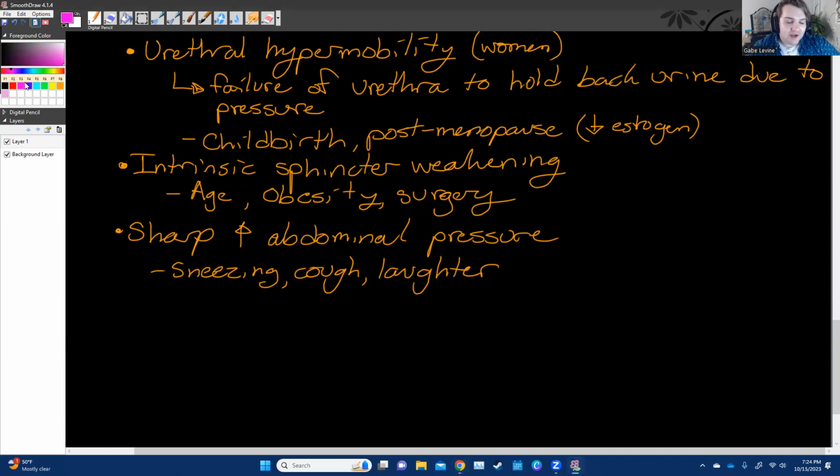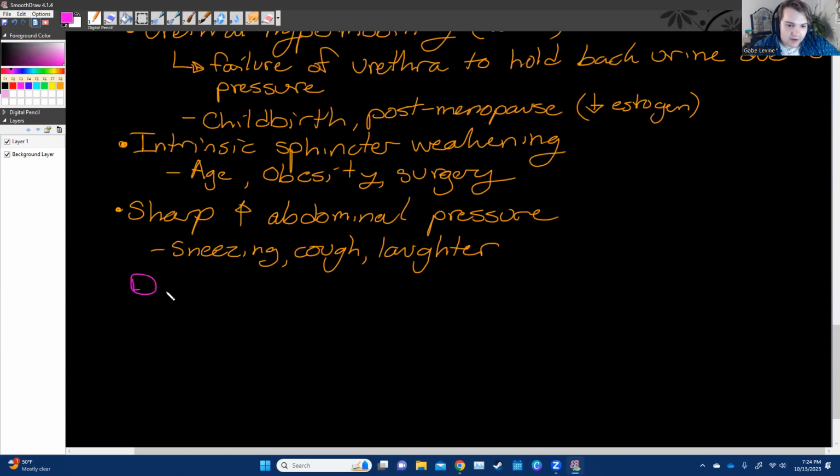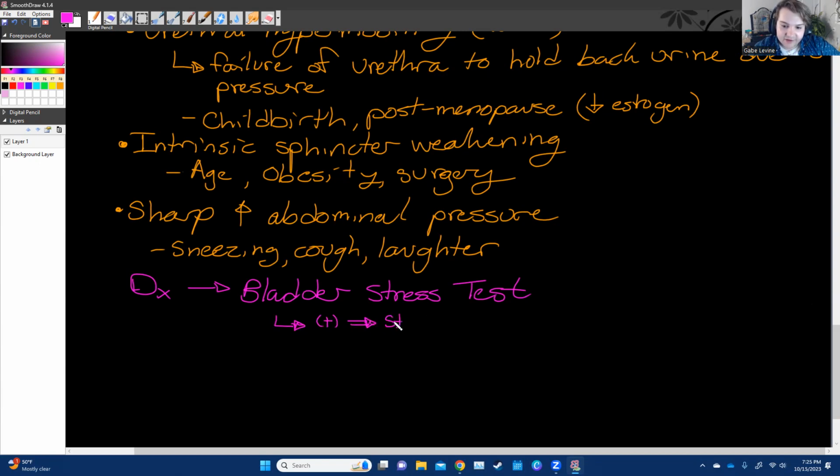One of the big things that we do in order to diagnose stress incontinence is what's called the bladder stress test. Essentially, they have you stand, and then they have you cough repeatedly, or laugh repeatedly, or sneeze, or do something like that. A positive test during one of those activities is indicative of stress incontinence. If you're able to cough and you don't have urinary leakage, then it's probably not stress incontinence.